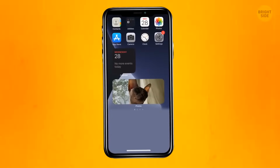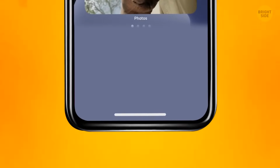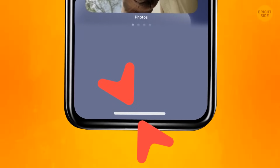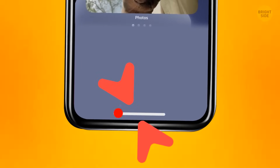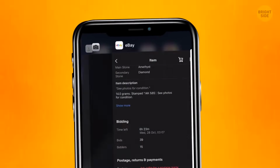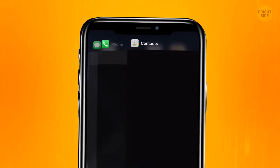The newest iPhones have a super convenient feature that is helpful when you need to go from one application to another. Look at that line at the bottom of the screen. Slide left or right and find the app you need. No more double tapping and notification center.